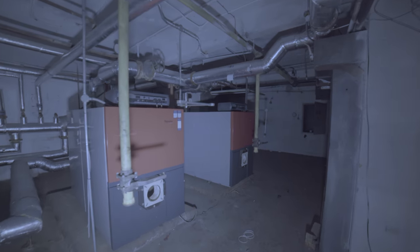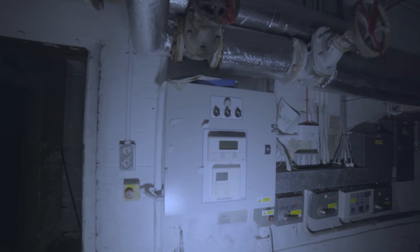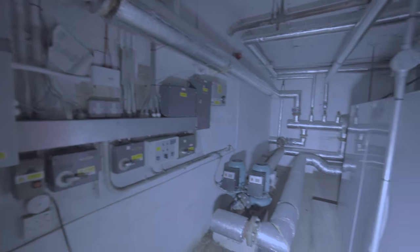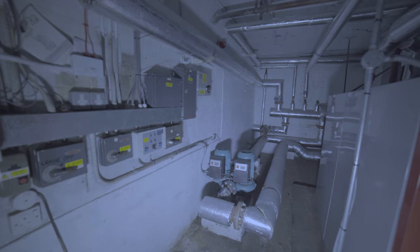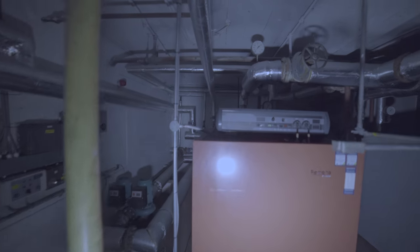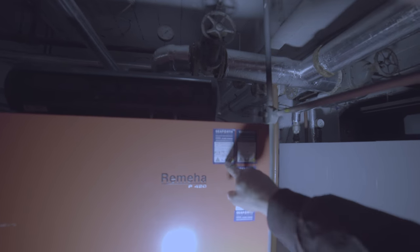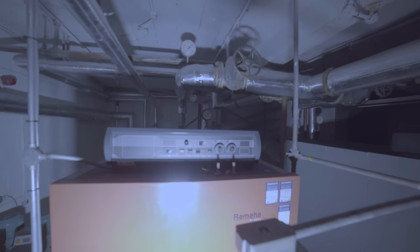So, interesting. We've got the boiler room here. Now these look fairly modern. It's a modern boiler room, this. So we've got control systems. We've got pipe vents. Sort of. We've got the boilers themselves. When was this last signed off? 2014. Oh, 2015. Oh, 2016. So this place has been out of action for 4 years.